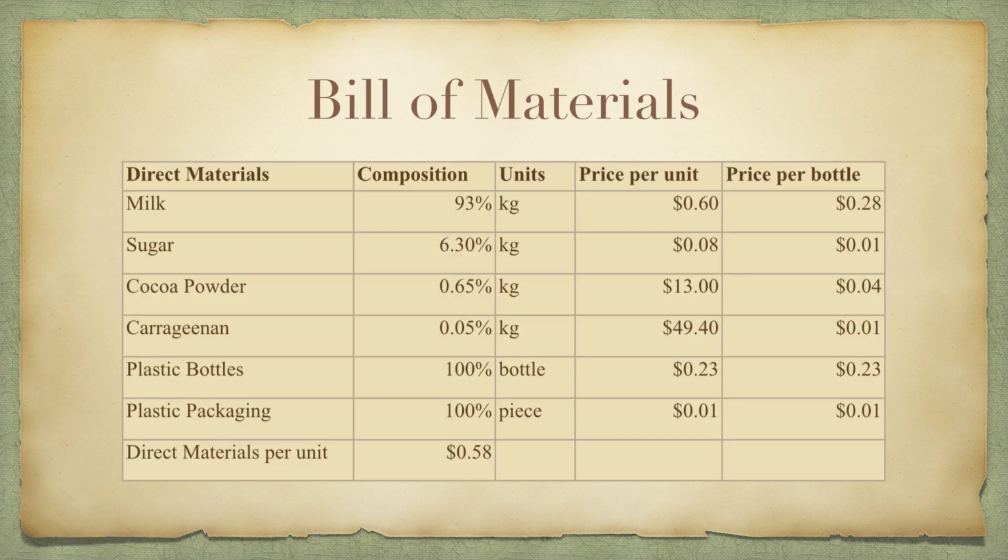The first section, Bill of Materials, deals with finding the direct material cost per unit. The prices included in the Bill of Materials are actual prices found in reliable sources. The initial cost for 1 unit of product, which is a 500 milliliter bottle of chocolate milk, is 58 cents.